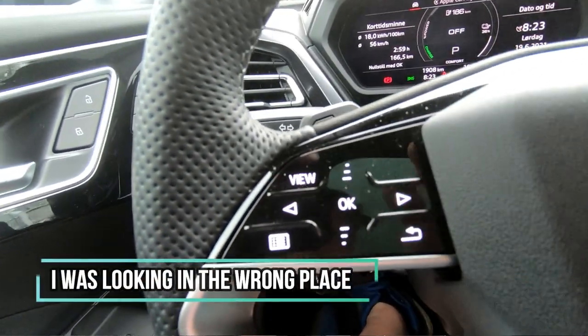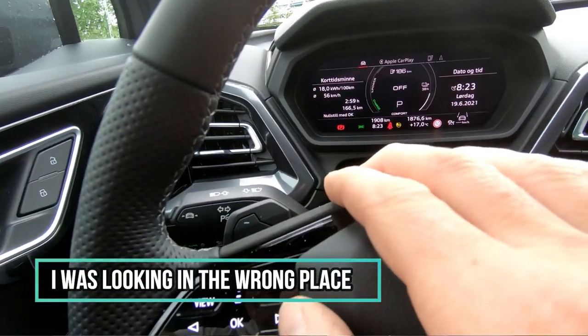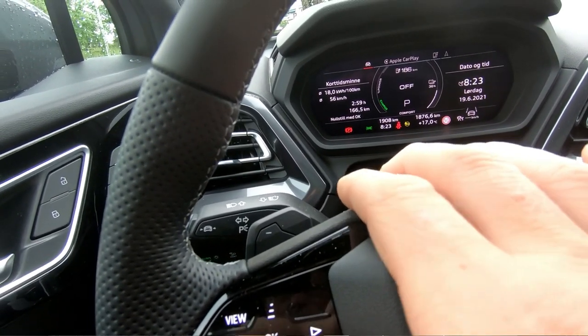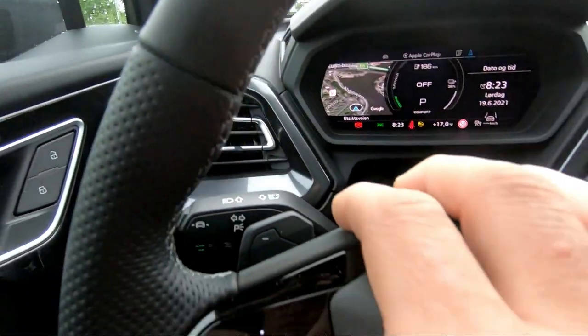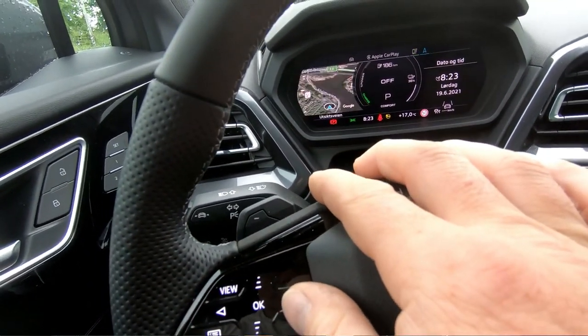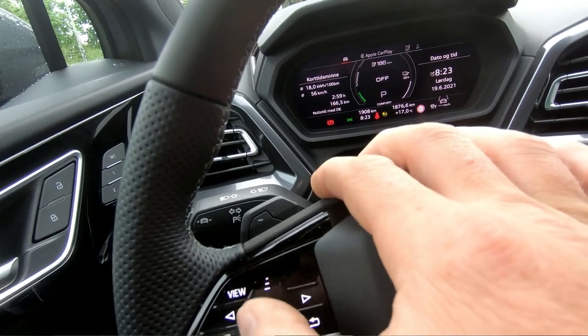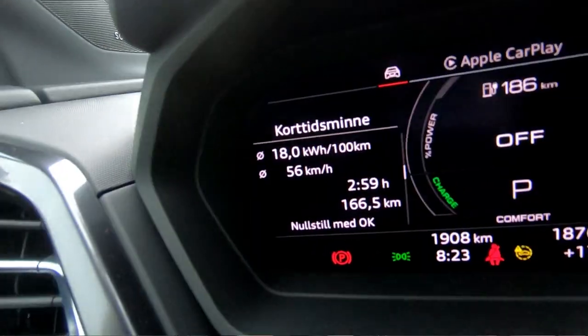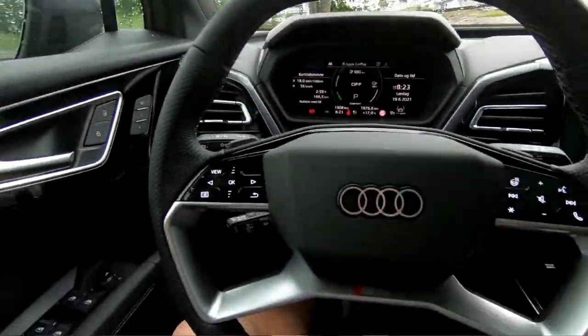I've tried and looked around in the menu system here. Can't find anywhere to find trip computer or consumption. I'm sure it's somewhere in there, but I can't find it. I found it last time I drove the ID4, but can't find it here. Keep on looking though. This is the Quattro version.